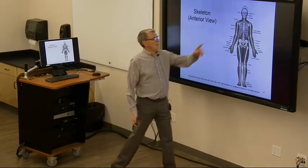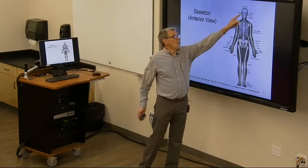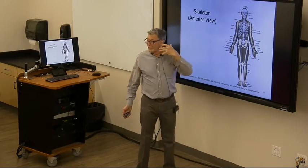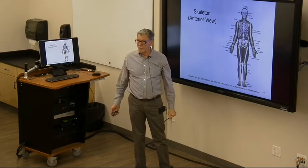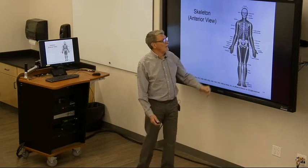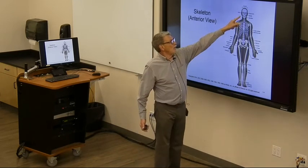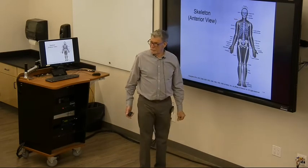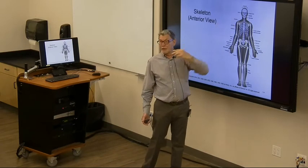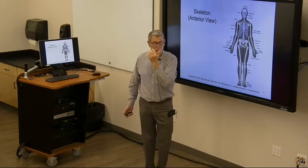Anterior view, cranial bones, the eye orbits. It's useful to know that, called that. You can break the orbit if you hit your face on the steering wheel in a car accident. The maxillary, upper jaw, mandible, lower jaw. You have some nasal bones right on top here that can get broken too.